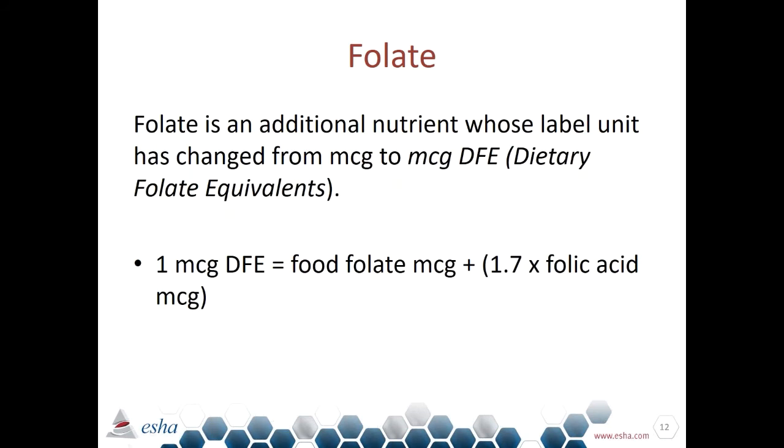Folate, another additional label nutrient, has also seen a change in units from micrograms to micrograms DFE, which stands for dietary folate equivalence. Here is the conversion Asha uses. 1 microgram DFE equals the food folate micrograms plus 1.7 times the folic acid micrograms. So the actual folate amount coming from the food plus 1.7 times the amount of any added folic acid.